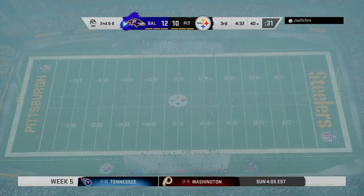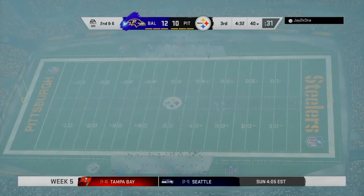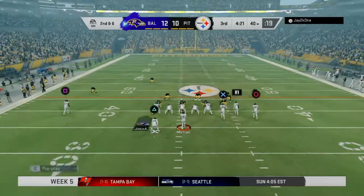At the 40-yard line. Following the pickup of 4, here's 2nd and 6.